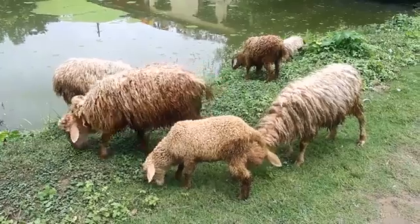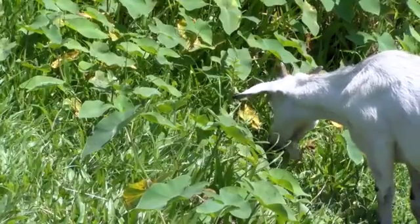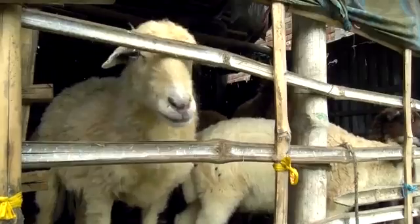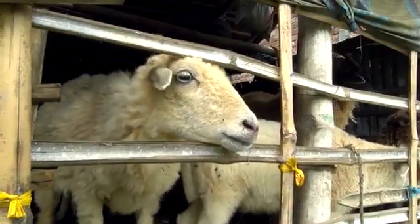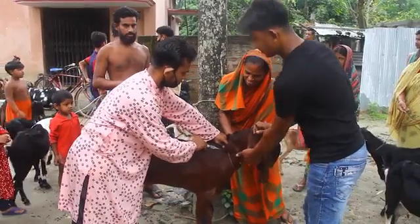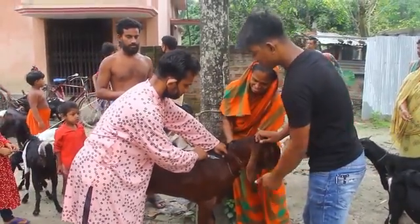Let the animals graze outside during daytime. Shelter them at night. Keep them on a high, clean and dry platform. Vaccinate and give them deworming tablets every 3 months to help keep them healthy.